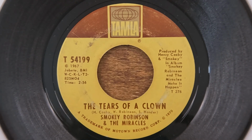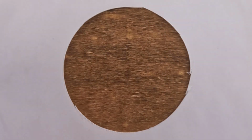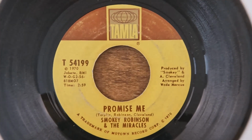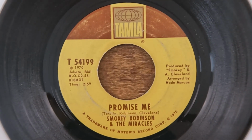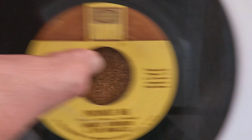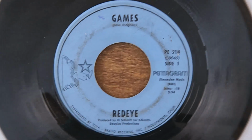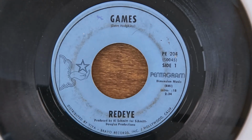Smokey Robinson and the Miracles with Tears of a Clown. I know the song. I'm having a hard time with the tune, but I'm assuming that this is one that you're familiar with. But it's a well-known song, 1967, going back a few years. And so this is clearly the B side because I know Tears of the Clown is going to be the A. And the song called Promise Me, again by Smokey Robinson and the Miracles. It's a miracle.